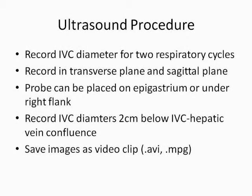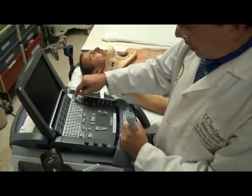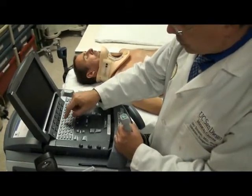For the ultrasound procedure, the IVC diameter is recorded for 2 respiratory cycles. Record in the transverse plane and then in the sagittal plane. The probe can be placed either on the epigastrium or under the right flank. IVC diameter should be measured 2 cm below the IVC hepatic vein confluence. The IVC assessment is performed as part of the abdominal FAST exam.